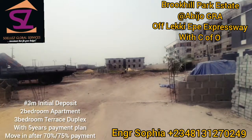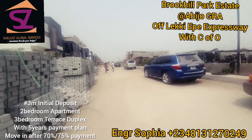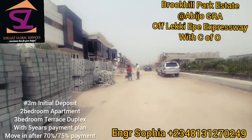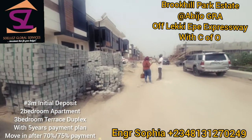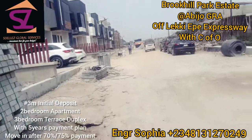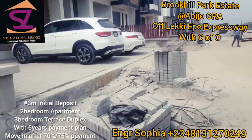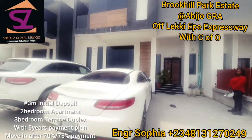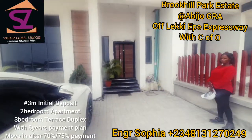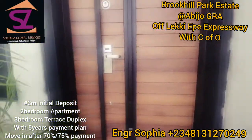All right, so I'm going to be showing you the three-bedroom terrace. I'm going to be entering one of them, so I'll just show you what it looks like. I'll take you right in so you see it for yourself, then you can make your choice. Let me take you into the three-bedroom terrace duplex here. Actually, this is a showroom. It's furnished already, so we're going to show you how you can manage your space when you get yours.